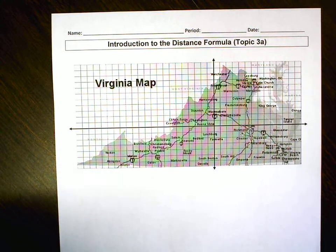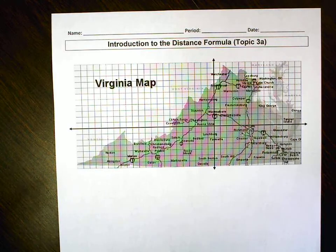If I know the distance of my trip, I can, one, figure out how long it's going to take me to travel if I approximate that I'm driving at around 60 miles per hour. But I can also calculate my fuel costs. If I'm going to be driving, how much is it going to cost me to get to all these places? So let me start by taking you through my trip really fast.